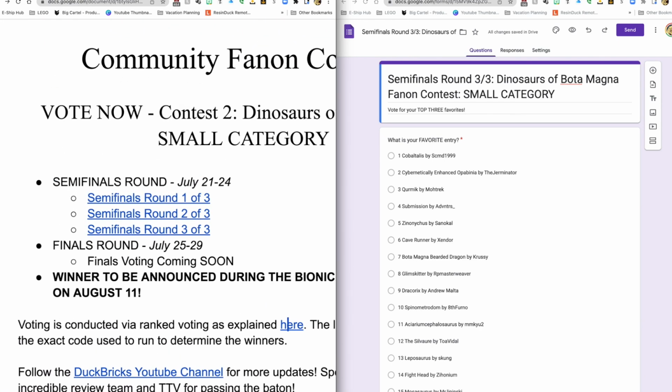So first of all, we have a semifinals round and a finals round. Semifinals will last from July 21st to 24th, and it'll consist of 3 major rounds. From these 3 major rounds, each consisting of around 15 to 17 entries, only the top 3 winners will move on, giving us a finals round of 9 winners in a massive battle royale to determine the final 2 winners. And again, there will be 2 major prizes, which we'll be recapping at the end of this video.